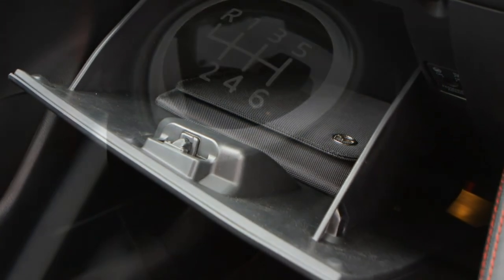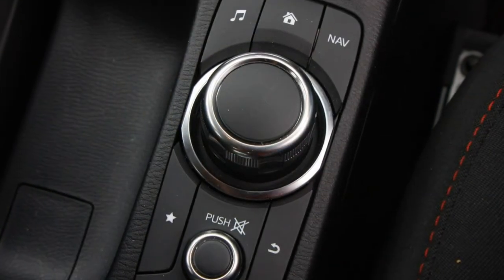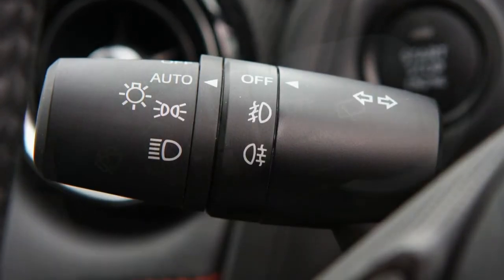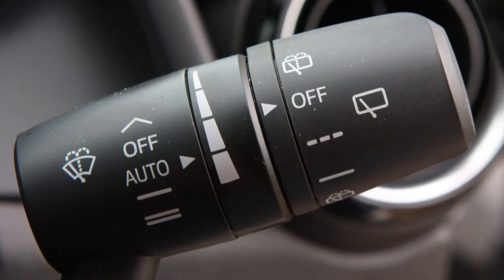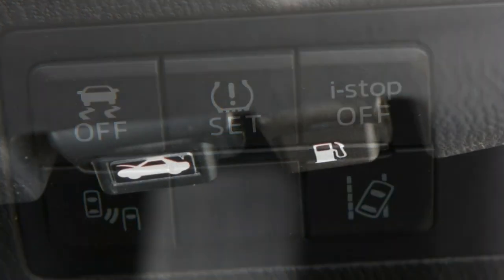On the road the 2's a calm car to drive, the interior's free of niggling squeaks and rattles, while noise from tires and air rushing around the door mirrors and windscreen pillars is kept impressively low too. Even the petrol engines are remarkably quiet when idling, so much in fact that you'll find yourself gently dabbing the accelerator to confirm it's running.